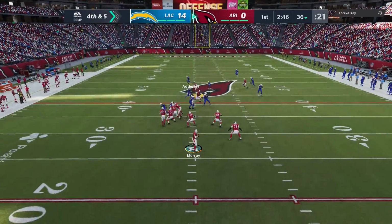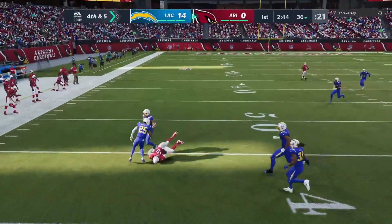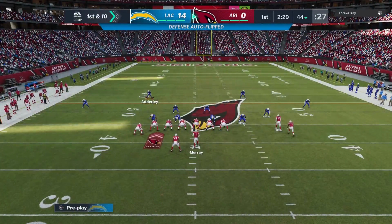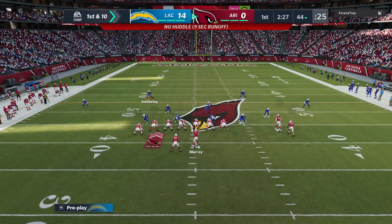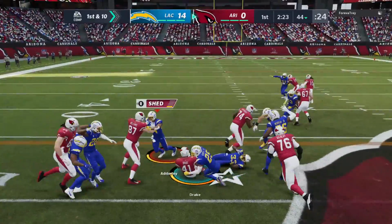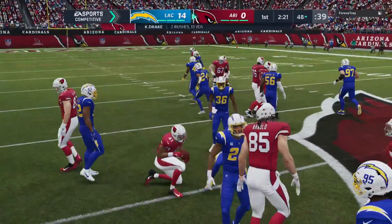They do go for it. It's Murray. And he's got the completion to Hopkins. And he'll be touched out here, but not before he does pick up the first. Give them credit. They knew what they wanted to dial up on fourth. They executed it for 9 yards, and the offense stays out there.